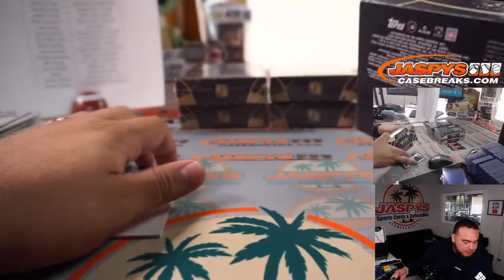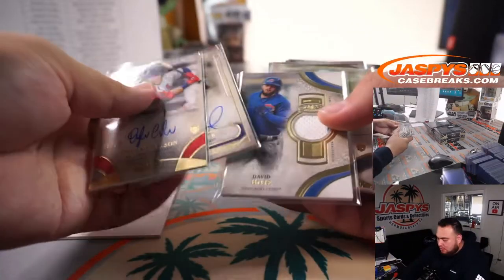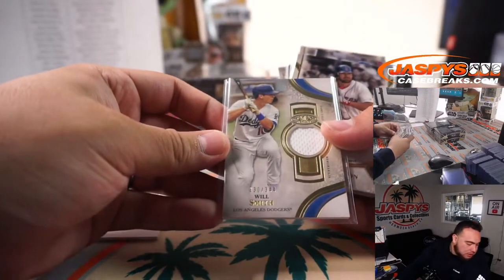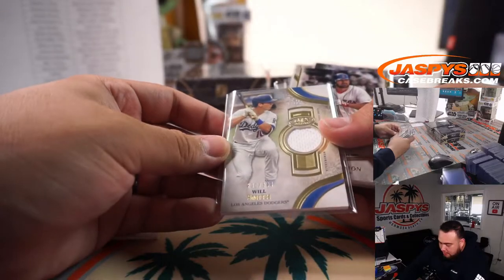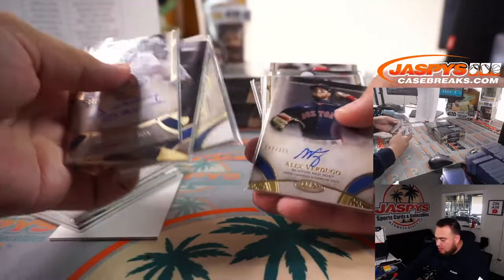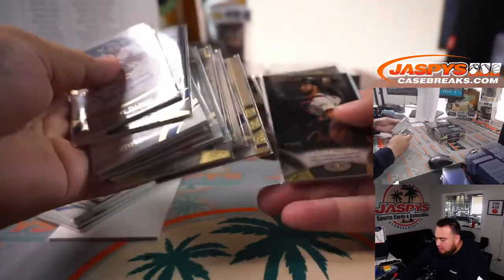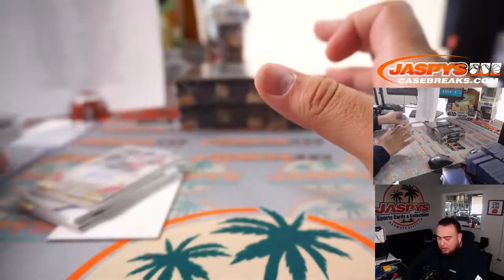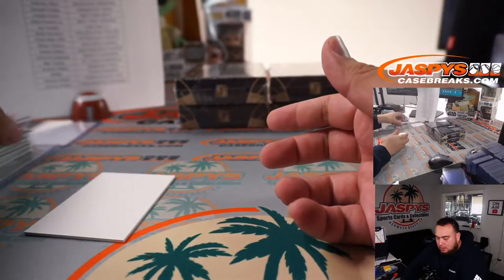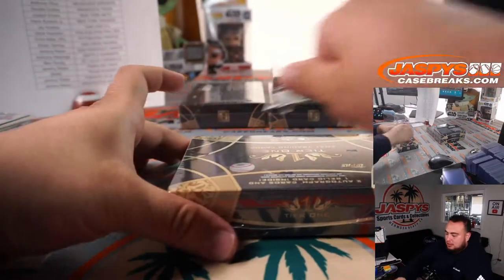Wow, no hits yet for the RMB teams? Or am I tripping out? Oh wait, Dodgers did have one. So it's /300, that's going to Brandon. Just that one relic. Alright, 4 more boxes.